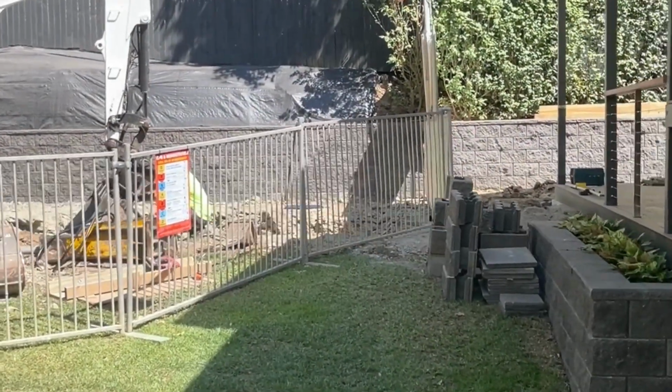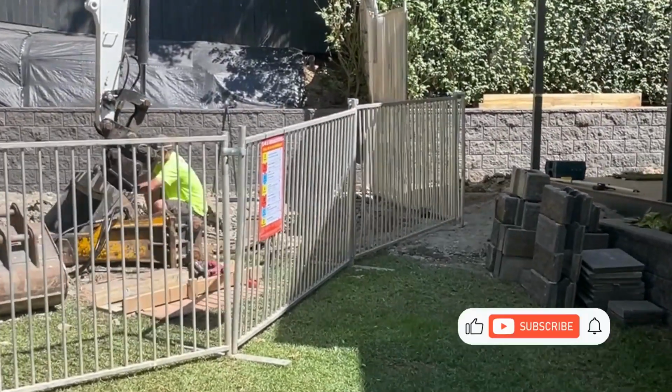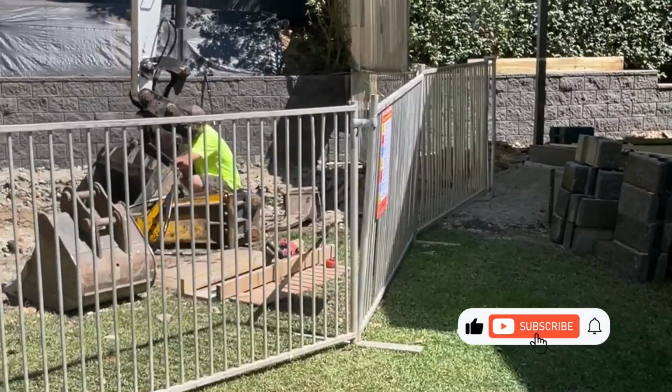G'day DIY Pool Legends. Today we're going to be talking about temporary fencing. So temporary fencing with pools isn't a nice to have, it's a must have, and it's an Australian standard requirement.